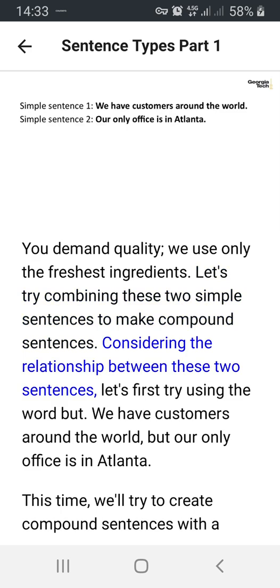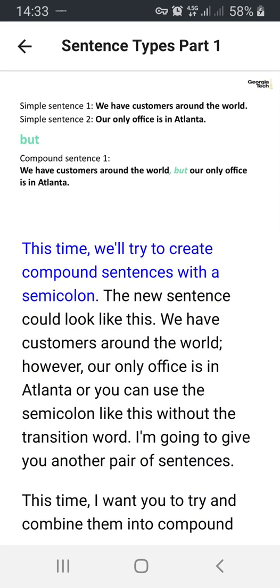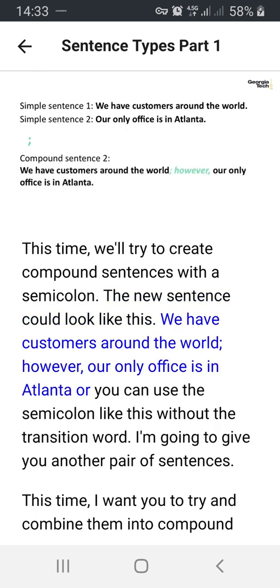Considering the relationship between these two sentences, let's first try using the word but. We have customers around the world, but our only office is in Atlanta. This time we'll try creating compound sentences with a semicolon. The new sentence could look like this. We have customers around the world. However, our only office is in Atlanta. Or you can use the semicolon like this, without the transition word.